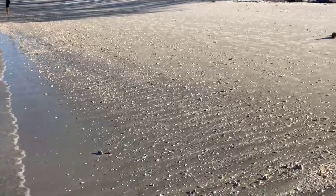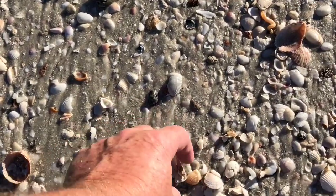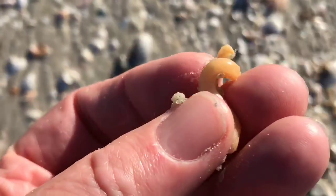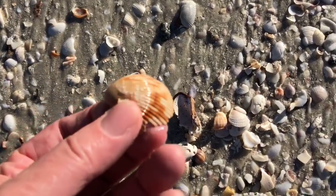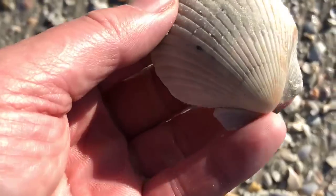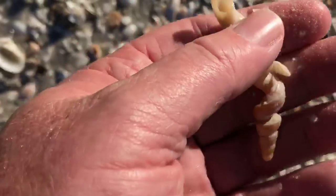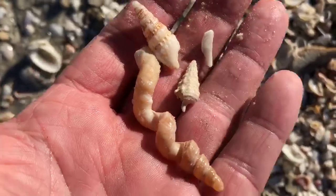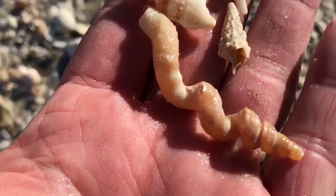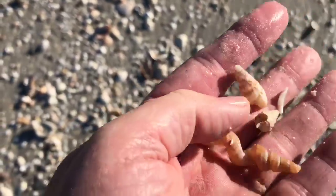But all along the shoreline here is where we were finding some really cool shells yesterday. Here's some more nice ones right down here. Look at that. It's part of a worm shell there. Little cockle shell. The scallop right next to us here. All kinds of neat little shells. The more you look, the more you're gonna find. Ooh, there's a nice worm shell right there. Look at these beautiful little shells. Great little specimens. I'll keep that worm shell.